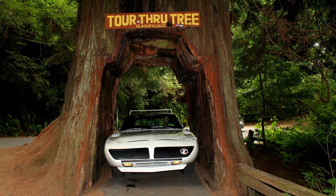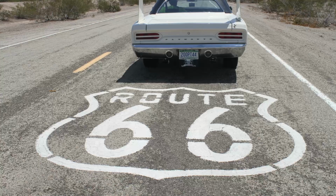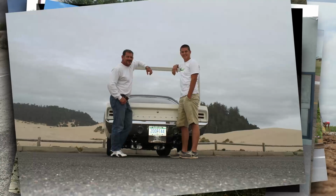I mean, they stopped in the Redwoods down in California, just beautiful stuff. They went to the Santa Monica Pier. They stopped at every tourist site, Grand Canyon, all the way back home. That's a trip of a lifetime between Mike and Mike, you know, dad and son. It's something they'll probably never repeat in their lifetime. It's something that the rest of us only dream about.